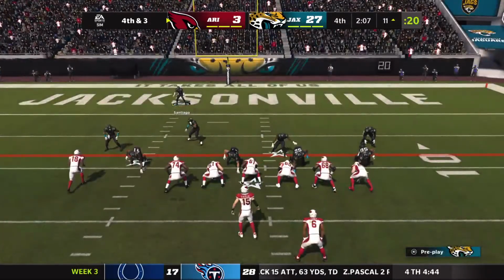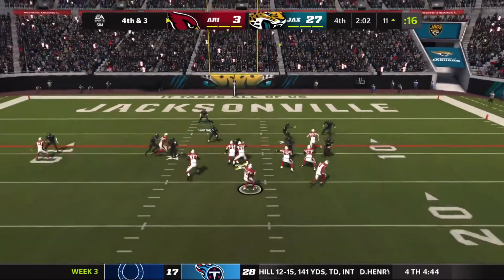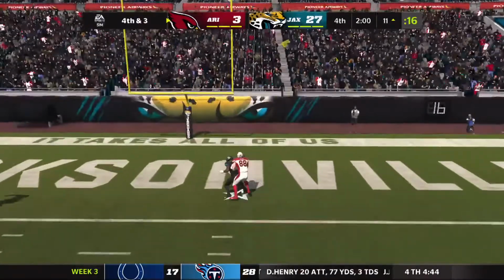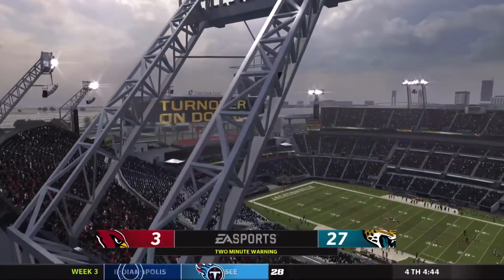And they're indeed going to go for it here on 4th down. So trailing here in the last quarter. Let's see how this plays out. Just 2 minutes remaining here in the 4th quarter of what has been a one-sided affair.